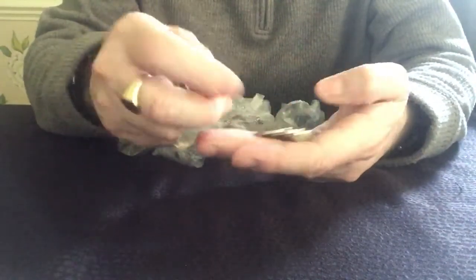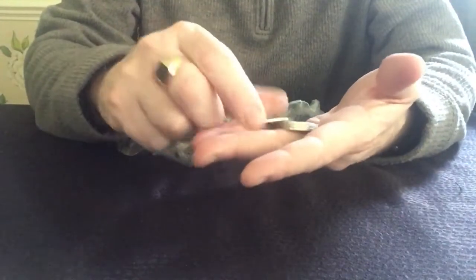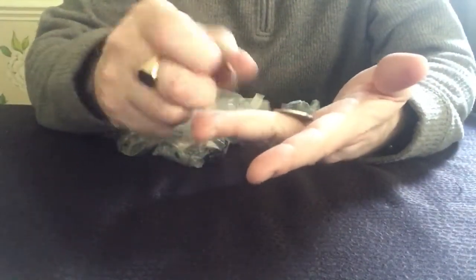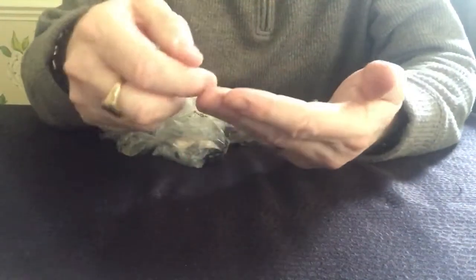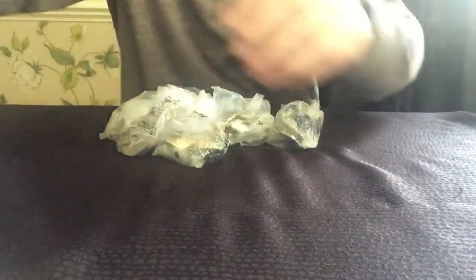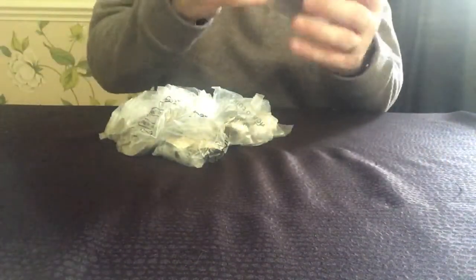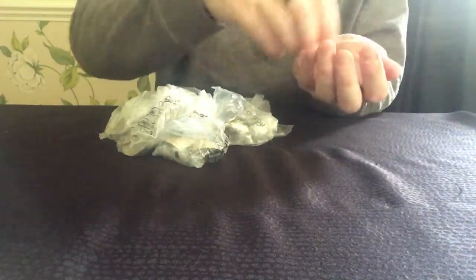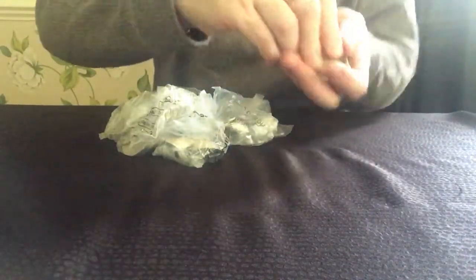Not a great start from the first two bags for me, though. Nothing again there. It is getting difficult for the album finds now.